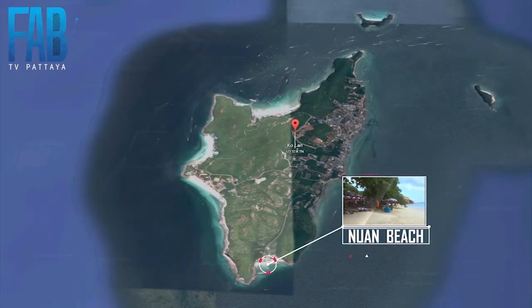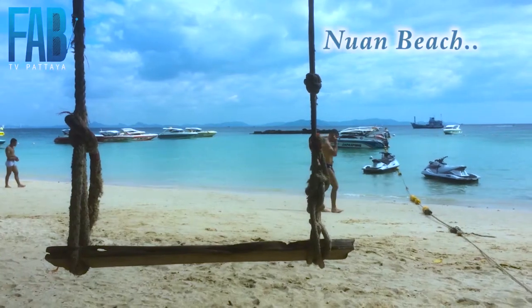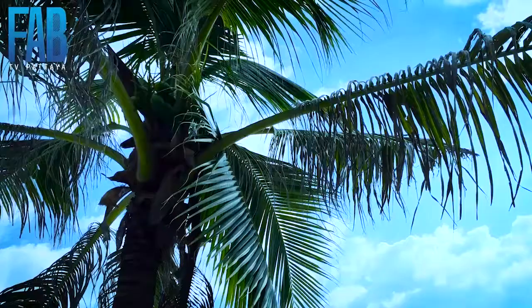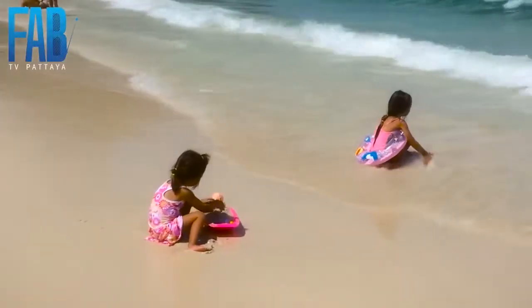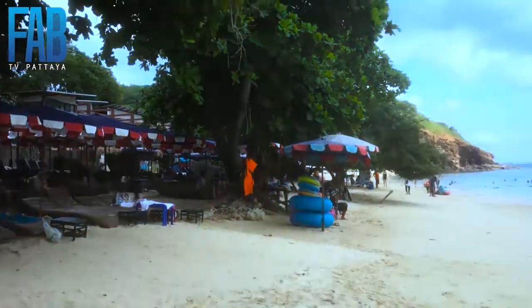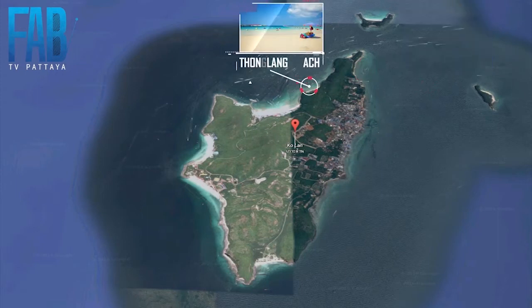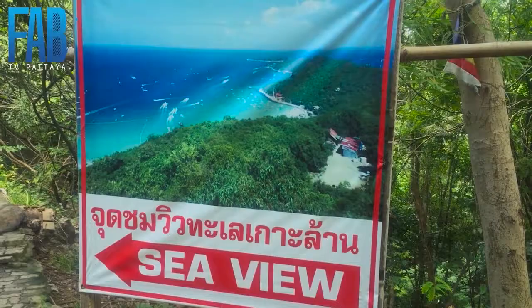Nuon Beach is also a great choice, located on the southern end of the island. This beach forms a natural cove, and is a great place for snorkeling. Ba Yai Beach and Tong Lang Beach are located on the northern part of the island.